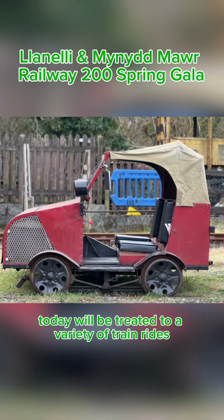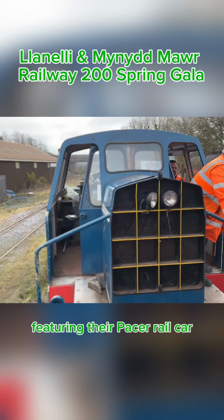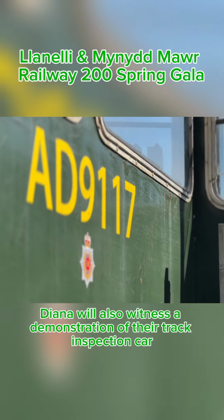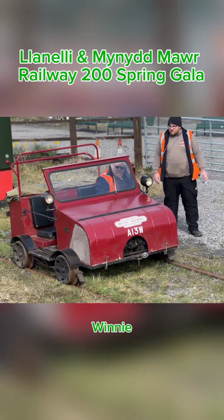Today we'll be treated to a variety of train rides featuring their Pacer railcar, Sentinel shunter with their brake van, and an ex-MOD railcar Diana. We'll also witness a demonstration of their track inspection car Winnie.